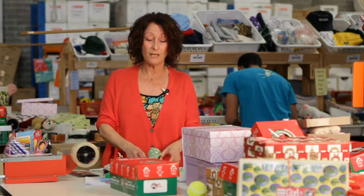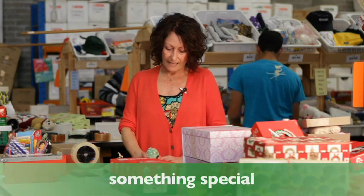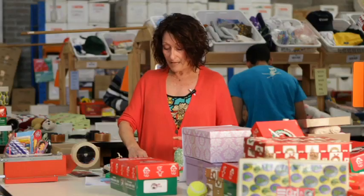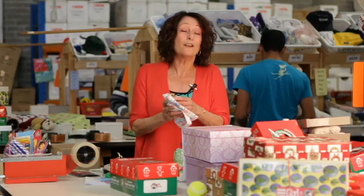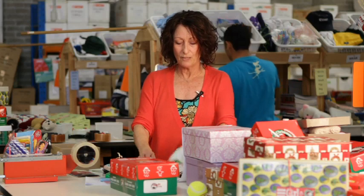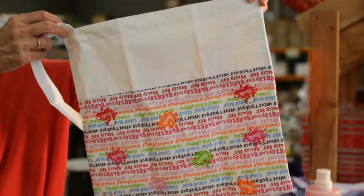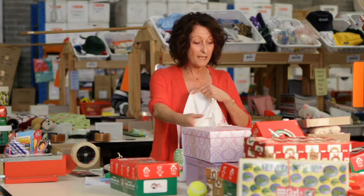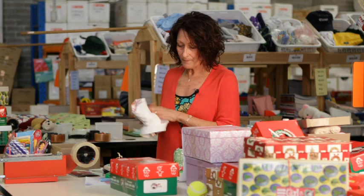The next thing we've got is something special. Now, this can vary from, say, stickers for a little child to perhaps a key ring for an older boy. And another great idea for something special is a little library bag, which you can either make yourself or buy quite cheaply in the shops. And the beauty of these is that once the child receives their shoebox, they can put all their goodies in the bag and carry it around with them.